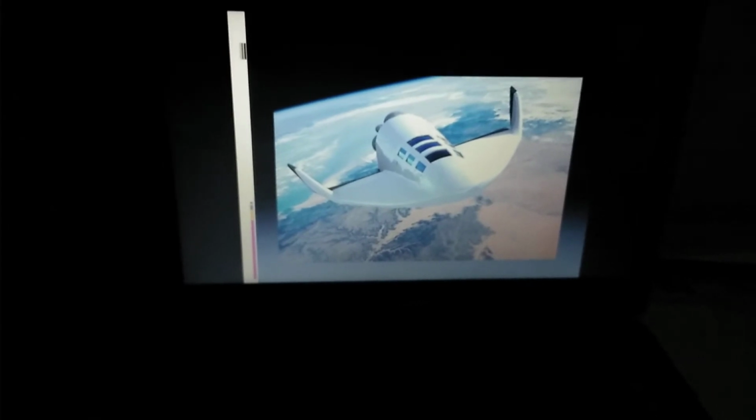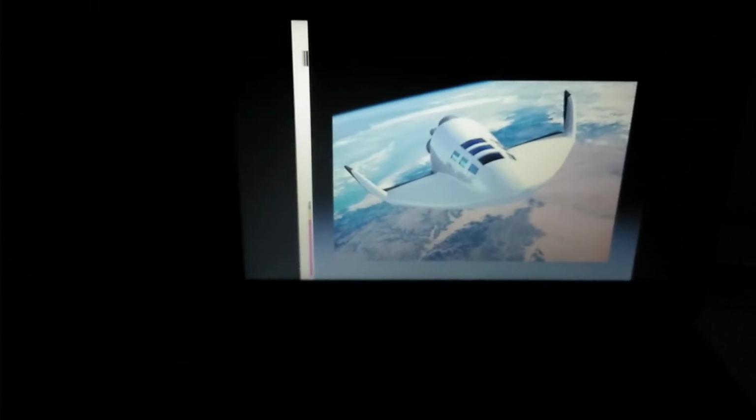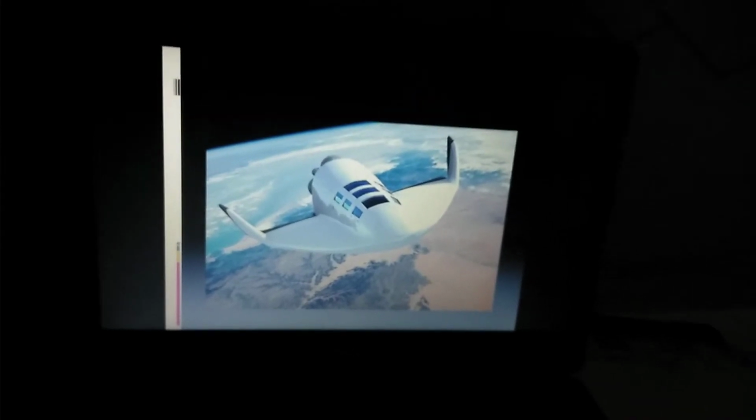The second one, this is the spacecraft, a machine or a device that is used to fly over space. Astronauts go to space using this machine. Again, this is a spacecraft.